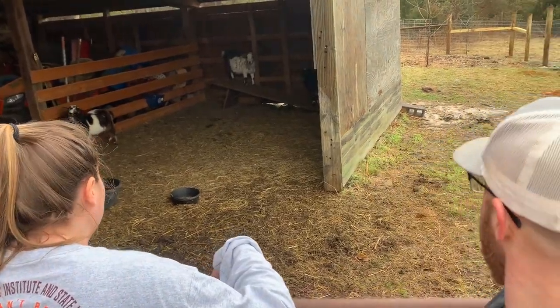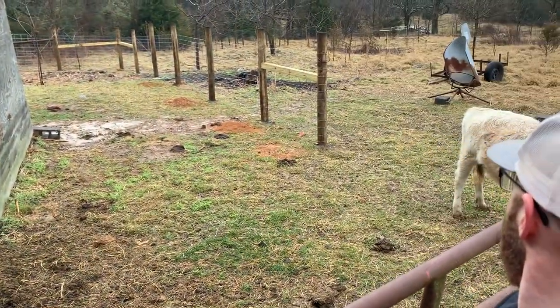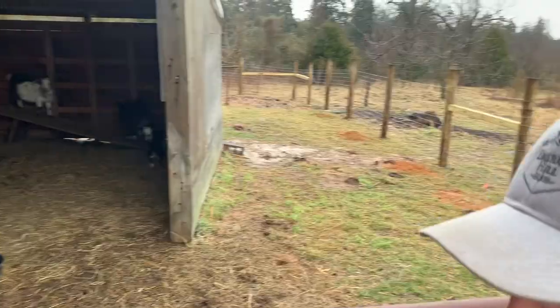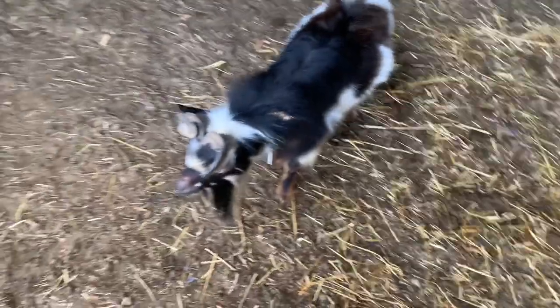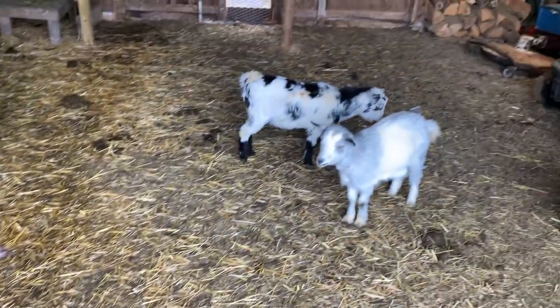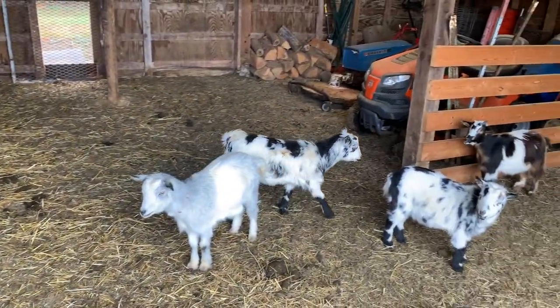Where's Freddy? Freddy! Oh dear. He's somewhere. I saw him this morning. There he is. Stinky. This is the buck. He's getting gone. And that's Peter. The white and black one.